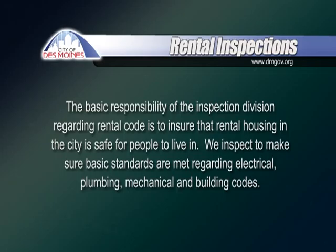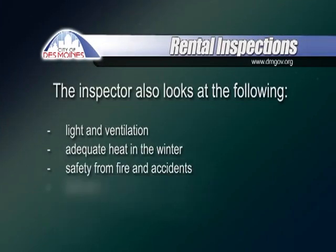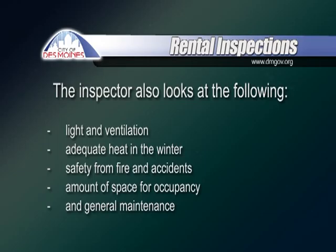The basic responsibility of the inspection division regarding rental code is to ensure that rental housing in the city is safe for people to live in. We inspect to make sure basic standards are met regarding electrical systems, plumbing systems, mechanical systems, and building codes. We're also going to look at light and ventilation to make sure that's adequate for the area, adequate heat in the winter, safety from fire and accidents, the amount of space for occupancy, and then general maintenance.